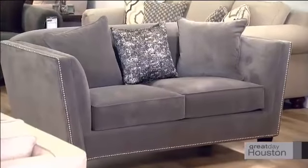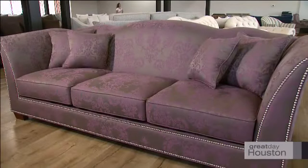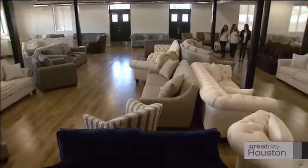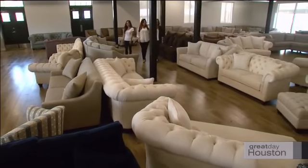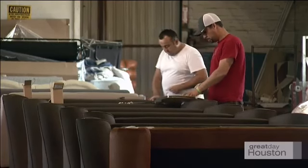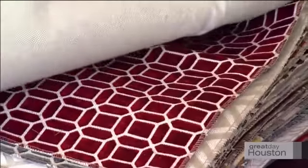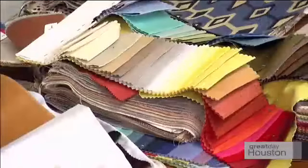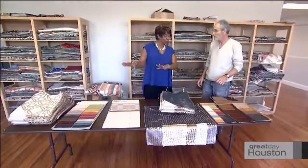You have the depth of the sofa. Are you a sitter? Are you a lounger? Do you like supple cushioning or do you like firm cushioning? All those items, anything that you can think of in your sofa, we have. We'll make with hundreds of colors, textures, period.